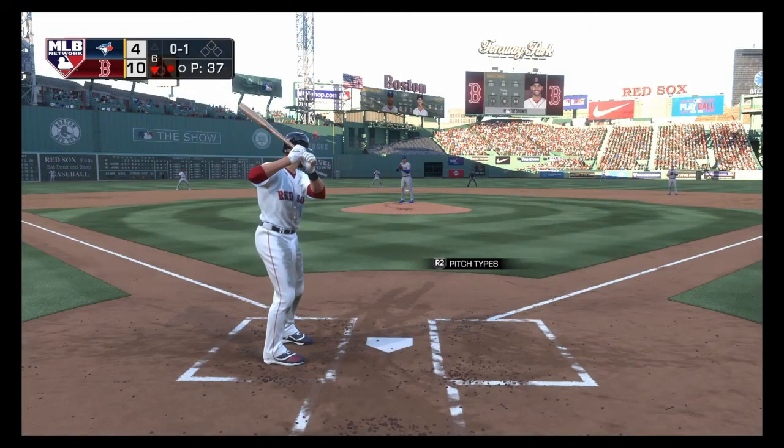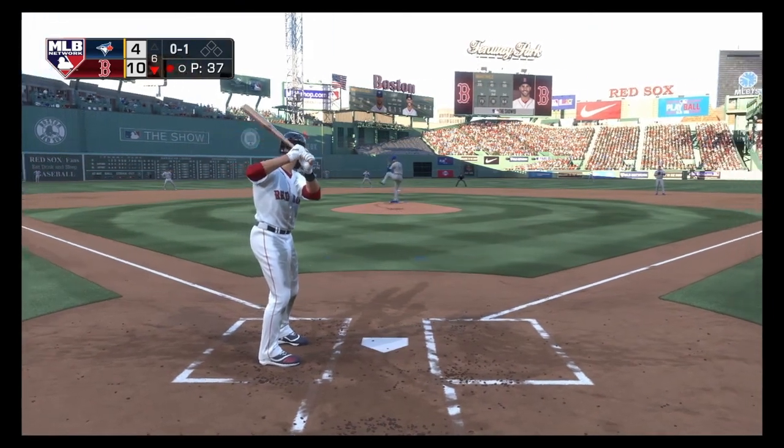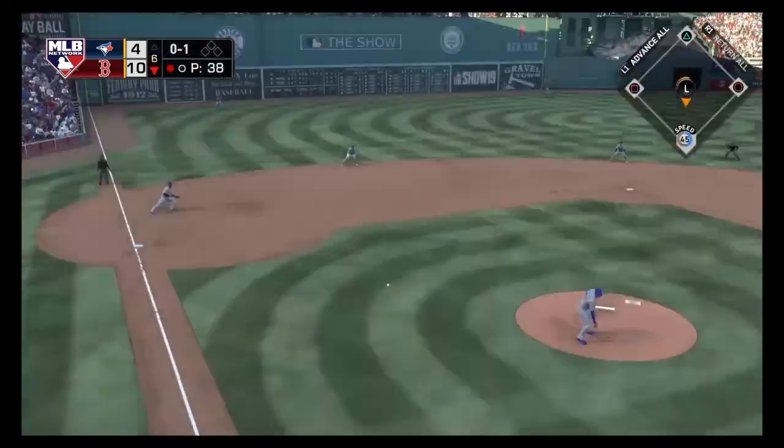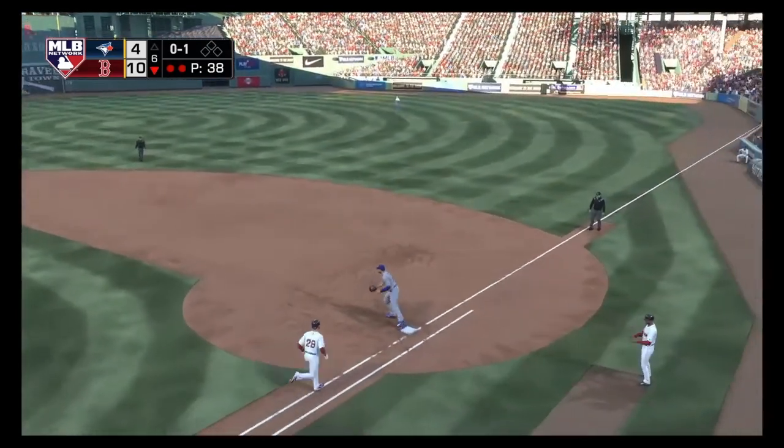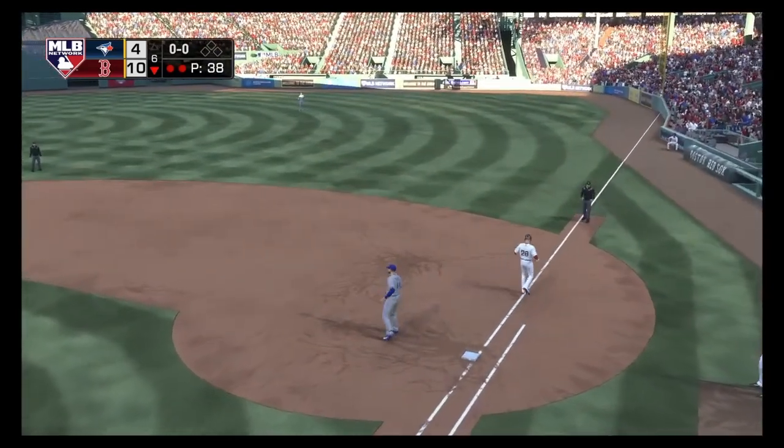He barreled it up nice right there. He's just got to find a way to keep it fair. Hard ground ball. Defense played him perfectly. In time to first, and there are 2 away.